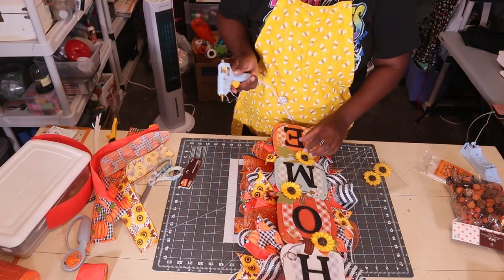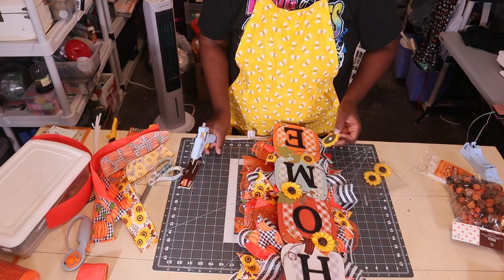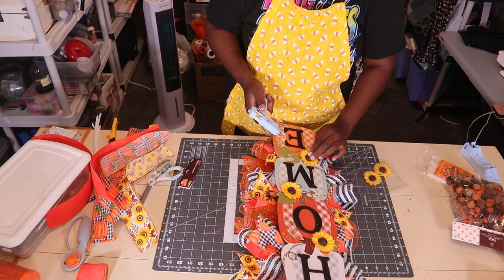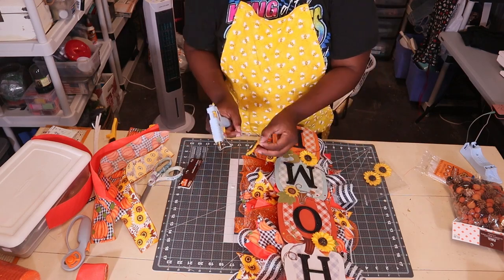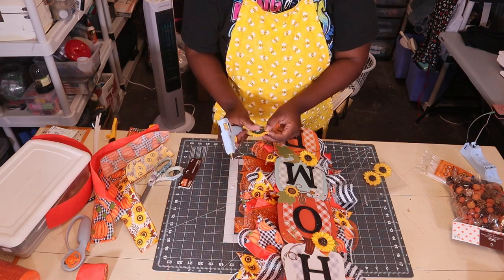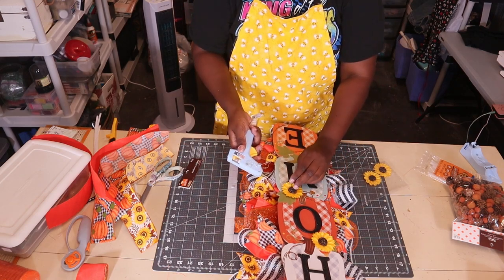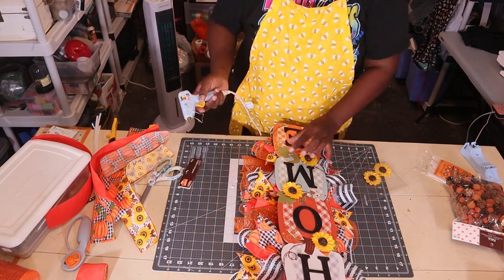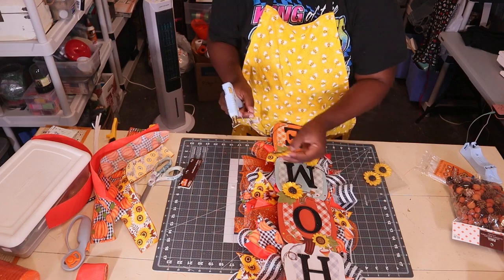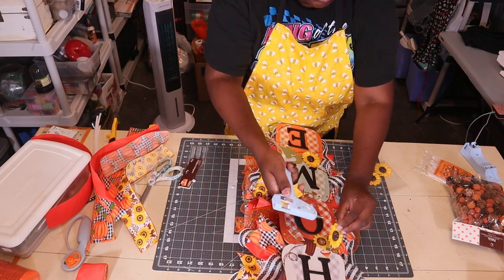So let me go ahead and hot glue these sunflowers. And I always pull the little back off in case it comes off. It's hanging there. I don't want the whole thing to, you know, detach. So, cover up the little bare sunflowers.